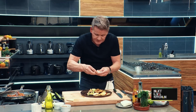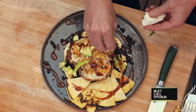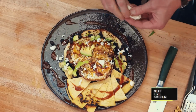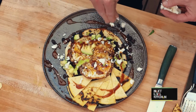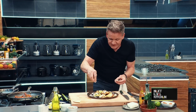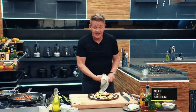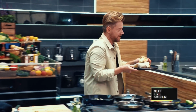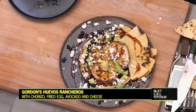Now, once the avocado's on, just get some of that beautiful feta and just crumble it. That's going to give you that nice saltiness over the finish. And honestly, this is a breakfast to die for. Not only have we elevated your breakfast to the next level, but trust me, that'll keep any farmer anywhere in the world happy with a beautiful huevo. Wow, rancheros. Rancheros.